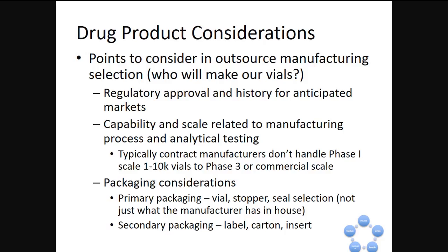Another important consideration is around their capability. So can they manufacture to your process? Do they have the equipment that you're asking them to use and to manufacture with? And the scale. So it's one thing if we have a product that we're trying to make 1 million vials of, but their capacity is to make a 5 million vial batch, for example. So you may have 5 years of sales, but you don't have the expiry to support that. So you're looking at discarding products. So scale and capability are also key as a review.